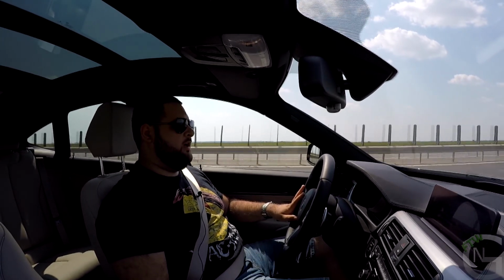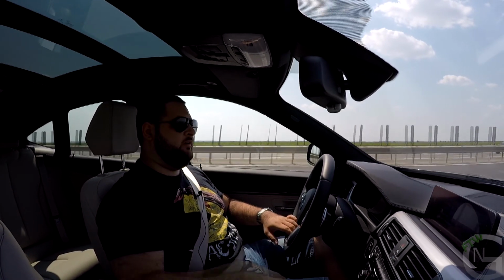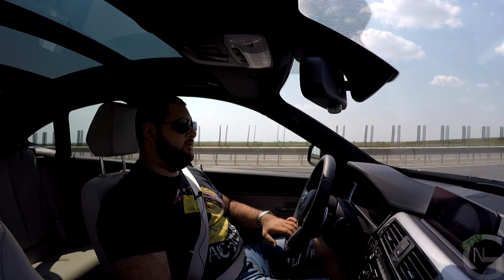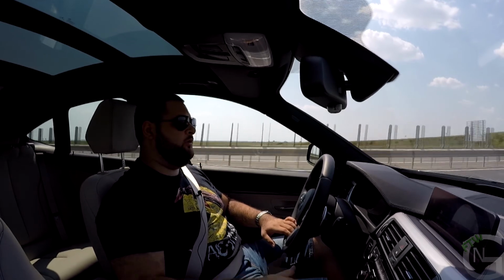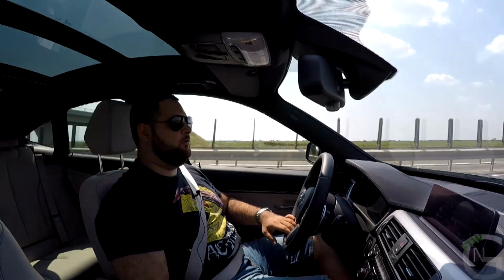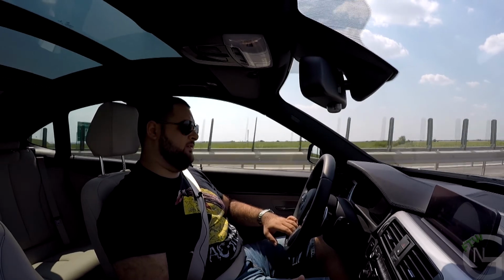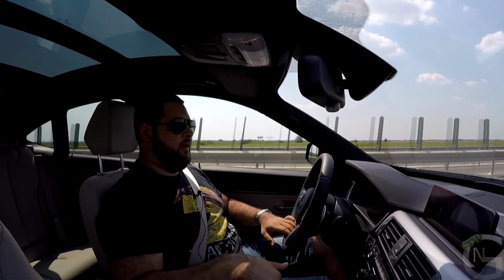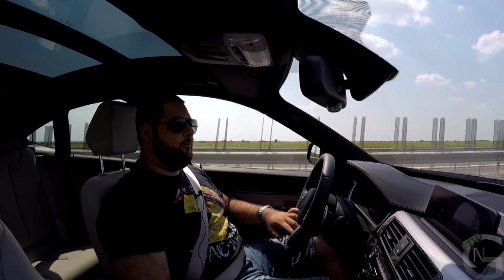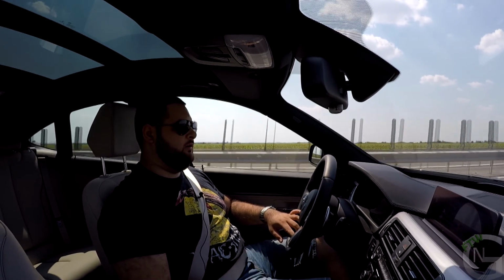Now, initially they thought that diversifying their portfolio would lead to increased sales because they would appeal to every single customer out there. Now, rumors are saying that some models will be axed because BMW has to refocus and invest in electric cars from now on, electric and hybrid cars. That remains to be seen, but one of the models that will probably be axed is the 3 Series GT I'm in right now. And that's really a shame because the car really offers a lot of advantages compared to traditional 3 Series models and the competition. I'm gonna go into that right now.